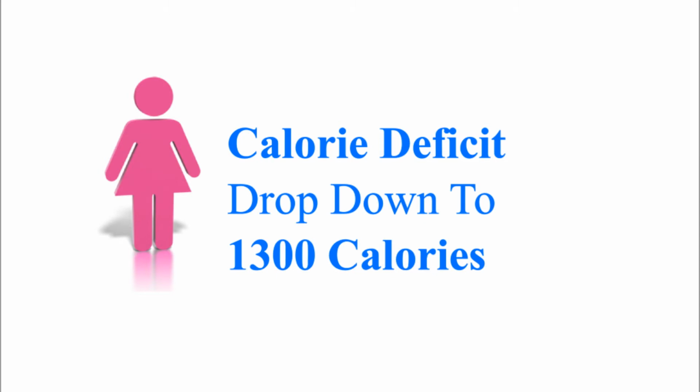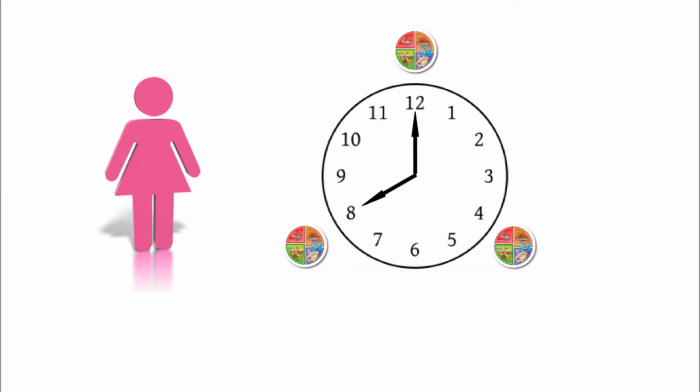So based on the calculators that she goes online to use, she creates a calorie deficiency, and that deficiency tells her that she needs to be eating 1,300 calories every day in order to drop her weight. So here's where the real secret of it all really starts to kick in. Now that she knows she has to eat 1,300 calories every single day, all she has to do is divide up all her meals throughout the day to fit into that amount of calories.